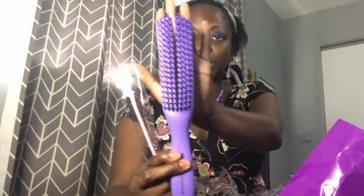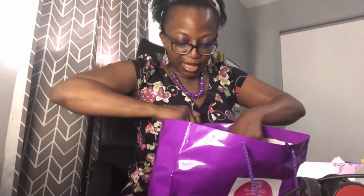And I bought one of these detangling brushes, and also one of the edge brushes with the comb to do your baby hair. Yeah, so I got these two items, and let's see what else I got.